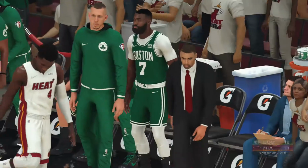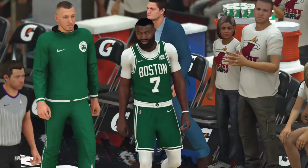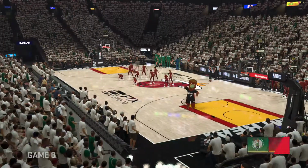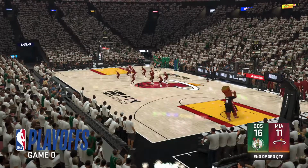And we've reached the end of the third. It's the Celtics as they dominate the last minutes of the quarter on an 8-0 run. And we're just moments away from the start of the fourth quarter.